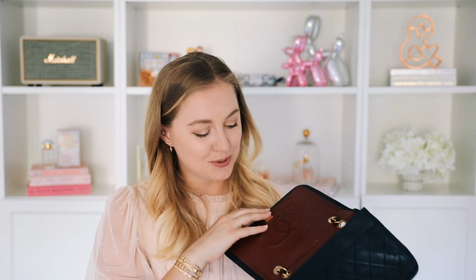This bag is so cool. It's really vintage. Of course, it looks a little bit old on the inside, but I love using this bag. It has such a unique shape. I really love it, and I think it has aged beautifully, and it's such a beautiful hand-me-down from my mom.